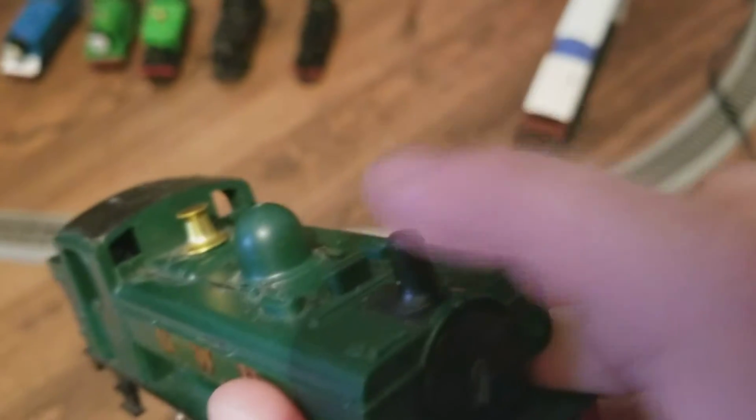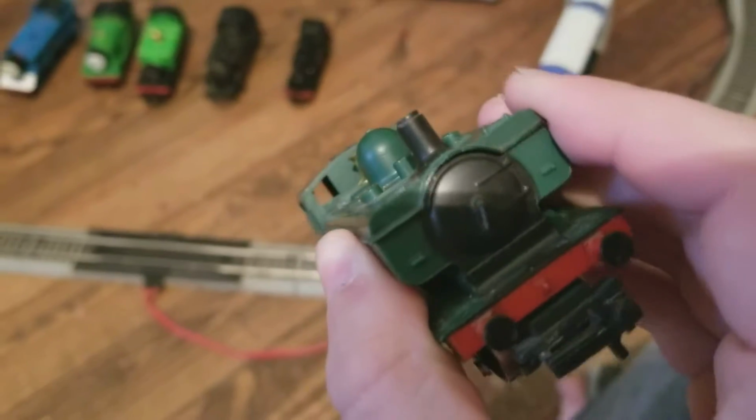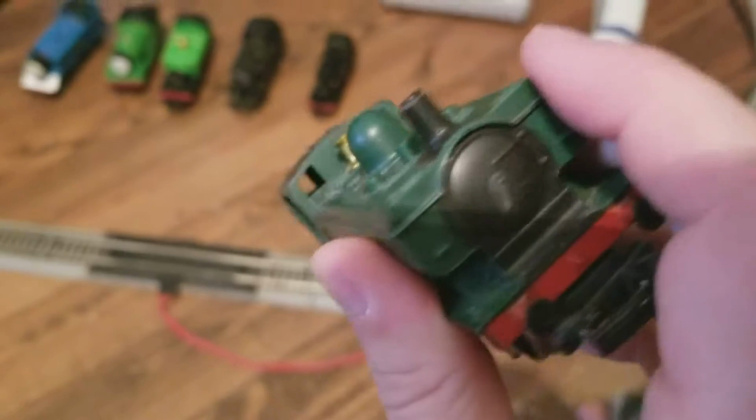It had the little cap right here, but again, I was a lot younger when I got this model, and it's been abused a little bit, and I lost the cap one day. You'll notice that the number stickers have fallen off. I really don't know what happened.